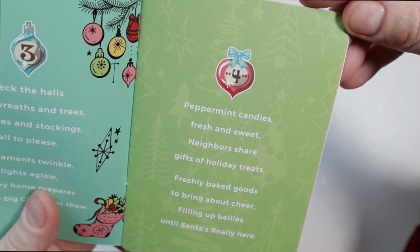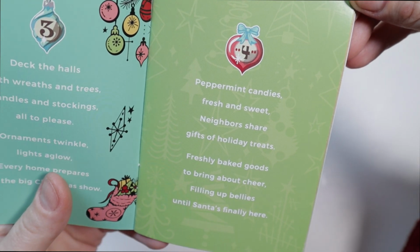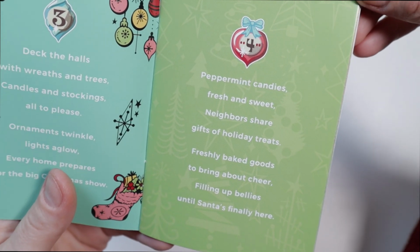Day 4. Peppermint candies, fresh and sweet. Neighbors share gifts of holiday treats. Freshly baked goods to bring about cheer, filling up bellies until Santa's finally here.